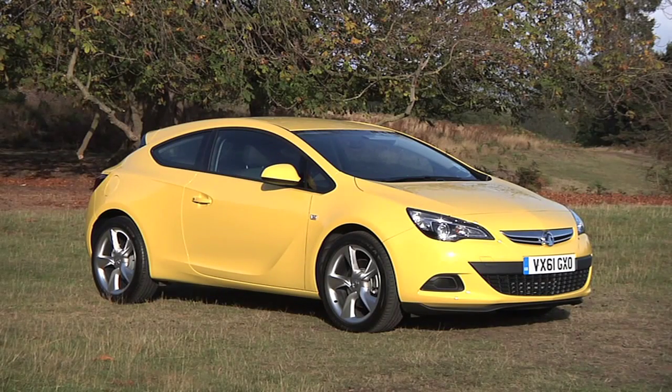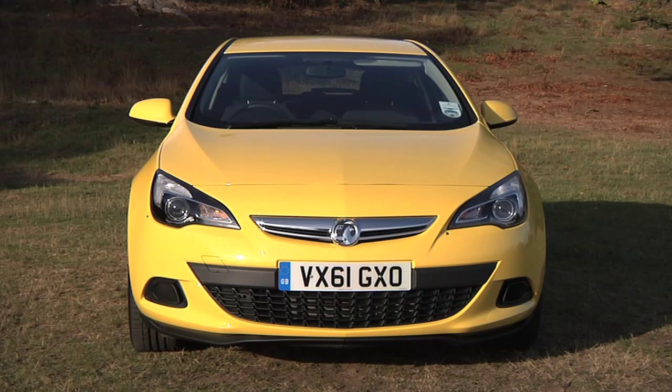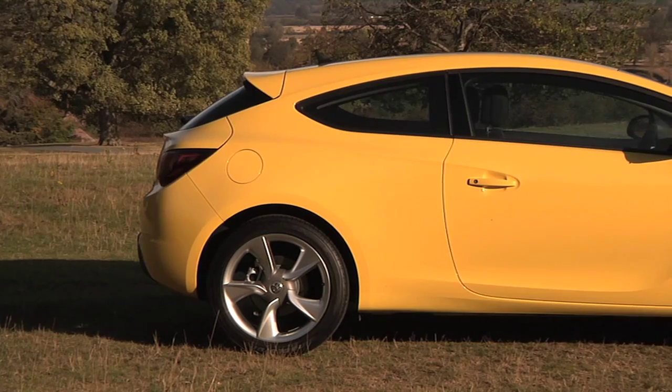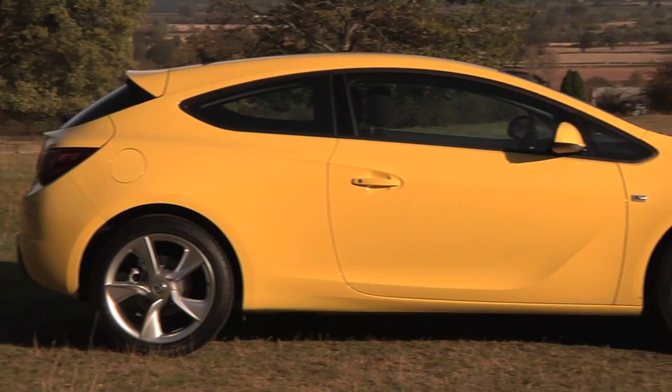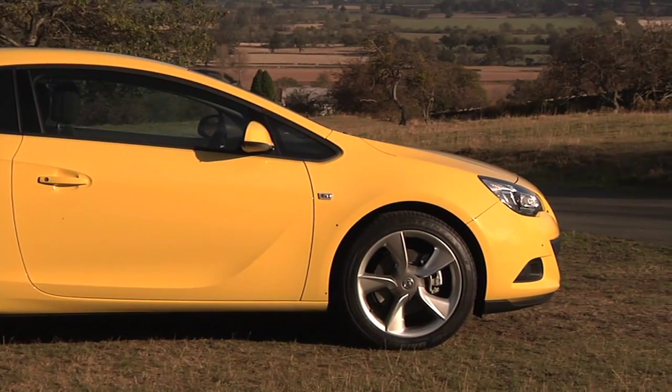The Vauxhall Astra GTC, launched in October 2011, is the third Astra body style, joining the 5-door hatch and the Sports Tourer, or Estate in old money. For me, the 3-door car is easily the most attractive of the three, with more than a hint of Seat Leon in its lines, and it's clearly aimed at a younger, or at least a younger at heart, buyer.